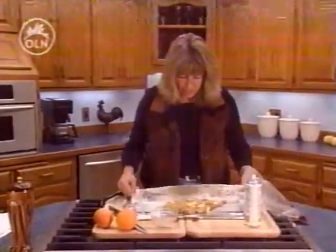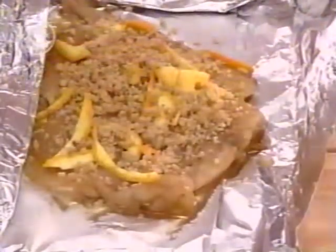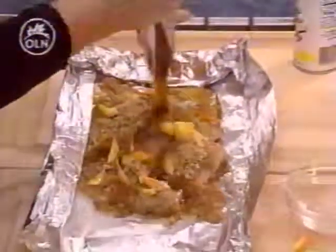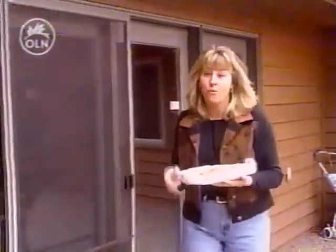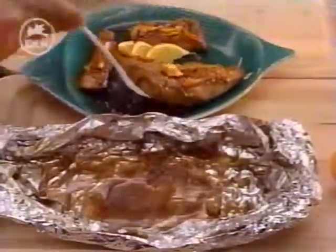Just fold up the ends because we are going to use the leftover syrup. You just pour some of that in there. And we are ready for the grill. I don't have the best day to be working outside on the grill, so when you're doing this recipe, I hope you have a better day. But then again, any day for this recipe with Northern is a good day. Just place it onto a medium to high heat, and when the fish flakes, your recipe is done.